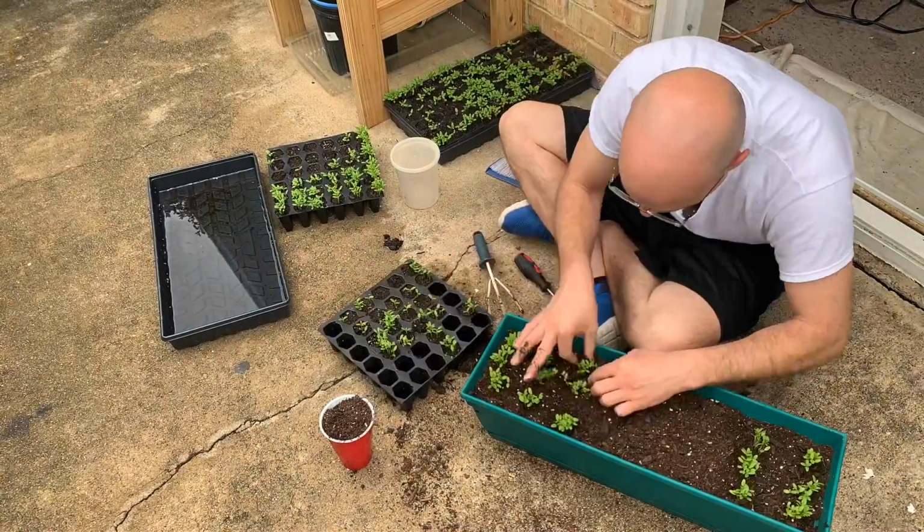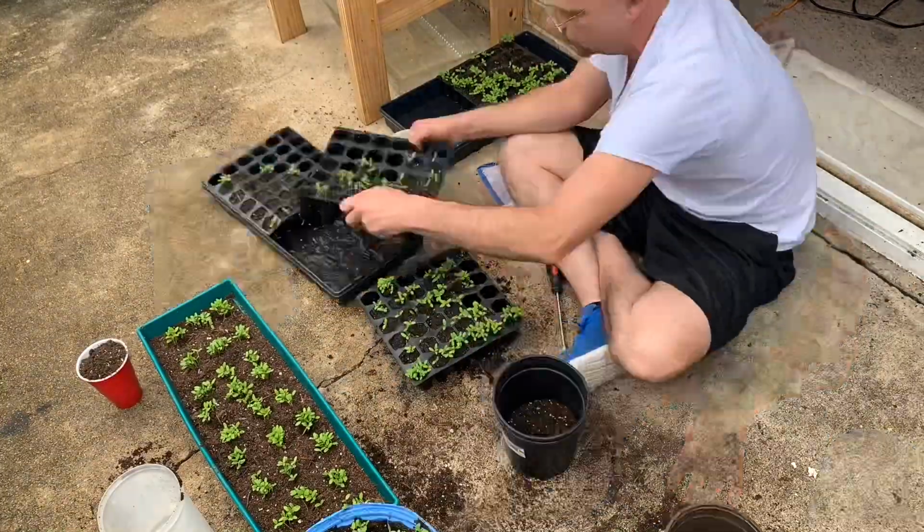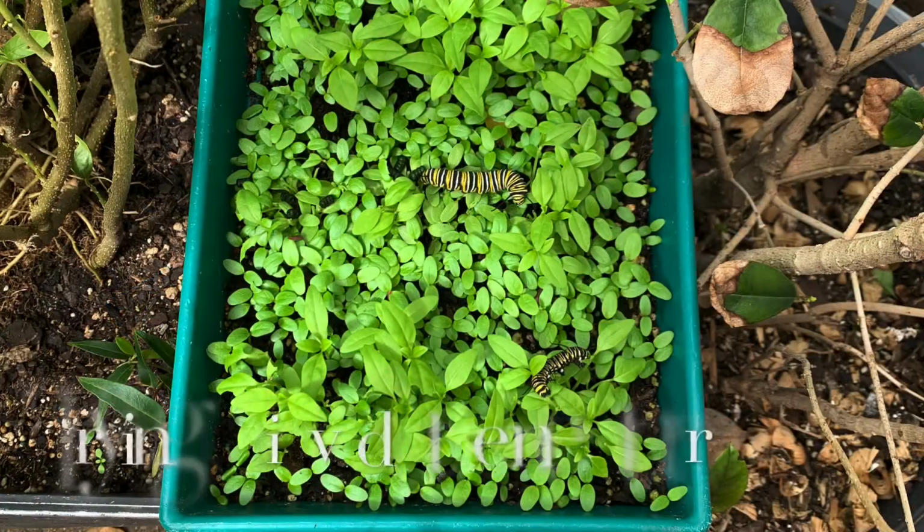Moving outside, I'm going to go ahead and quickly get the next generation of milkweed plants started with seeds from my existing plants. But I'm not ready for the caterpillars to get on here just yet.